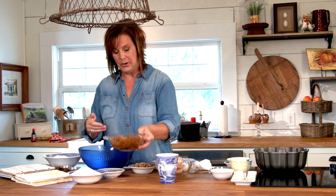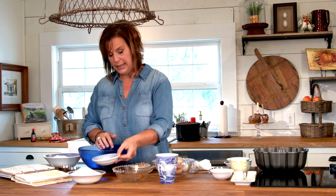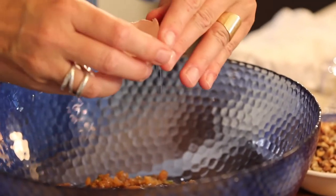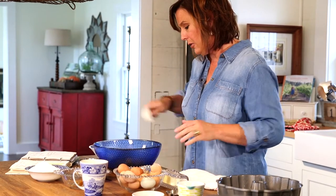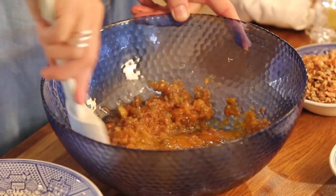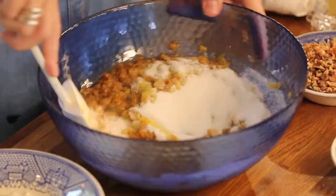When I say wet ingredients, that includes your apples, your eggs, your oil. And anytime you're doing wet ingredients, you want to incorporate sugar into those ingredients first. When I'm baking, I consider sugar a wet ingredient because you want that sugar to dissolve with the wet ingredients that you've got working. So I'm combining my oil, eggs, and apple as my wet ingredients, and then I'm going to add my sugar. You dissolve that sugar down into your wet ingredients.